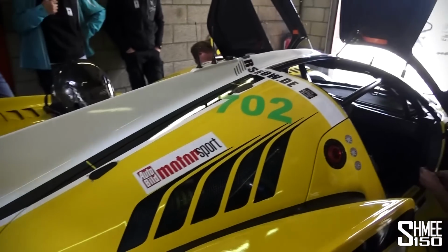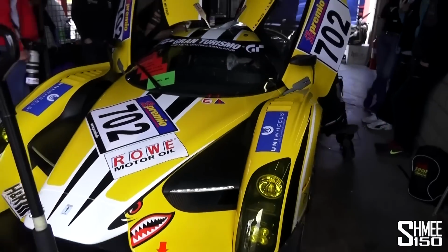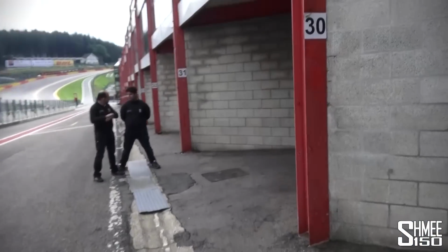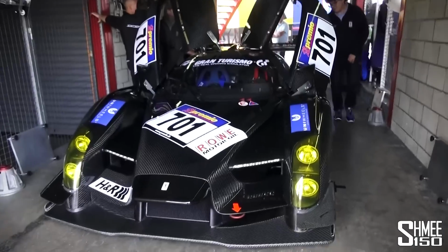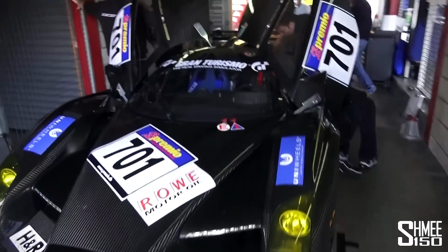See the car finished with all the panels reinstalled, which is very nice to see. Just doing some seat fitting at the minute for the drivers, getting ready. This car is looking cool back in one piece. And if I come around the outside, we can take a look at the other car, Jim's car, which is here, carbon fibre one, number 701, also being prepared.